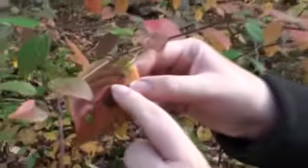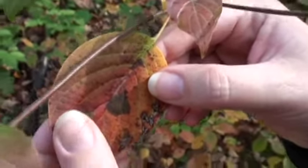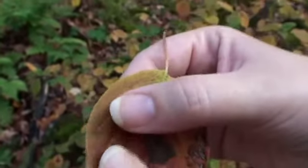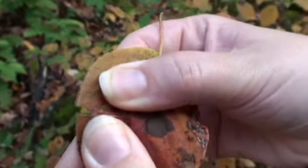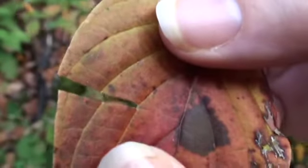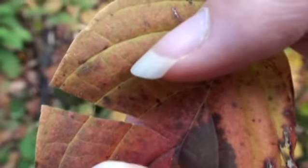This is a dogwood tree. You can always tell the dogwood by the way that the veins on the leaf come back to the end of the leaf. And there's another test as well where you can pull the veins apart and there's a tiny thread between the ends of each vein of the leaf.